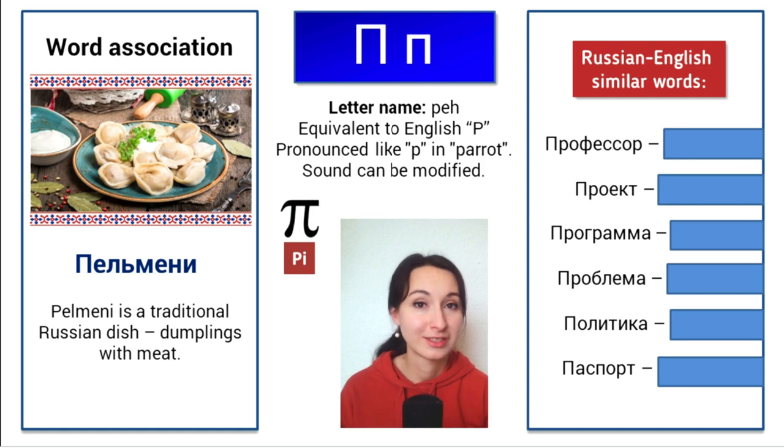Now let's have some practice with Russian English cognates and similar words. So again, I will read you some words, but first of all, you can try to read them yourself as you can, because we haven't covered all letters yet. So the first word is профессор. I'm sure that you know what it is in English. And in English it is a professor, of course.